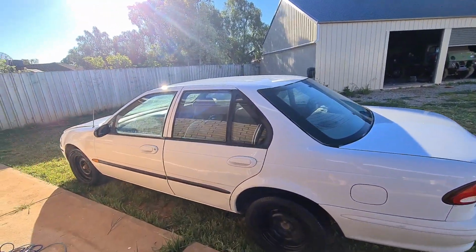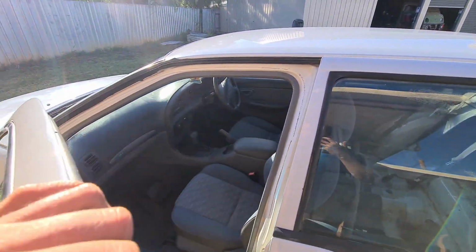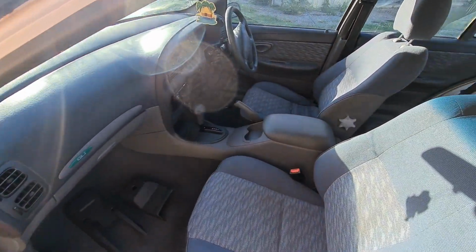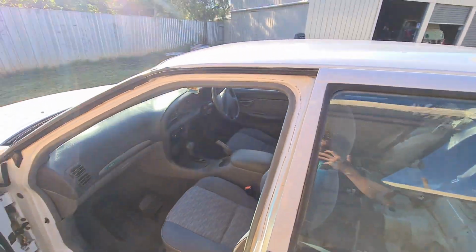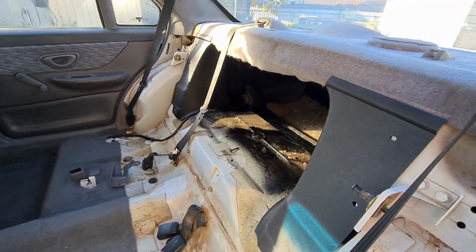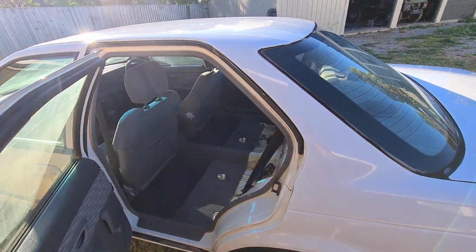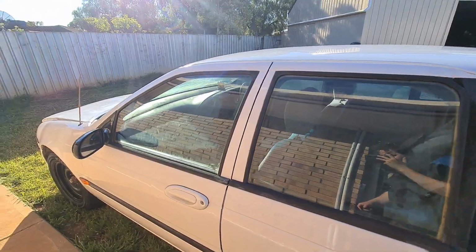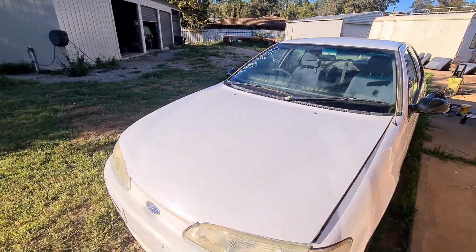Got the front seats in, the back seats are still drying, cleaned everything, assembled it all, actually came up really good. Remember, this did come out of a paddock, so it's not bad. We've got the back seat ready to go back in, still drying obviously, the boot's all back together, all the plastics are back in, so we're going to have to leave it for now until the seats are dry.